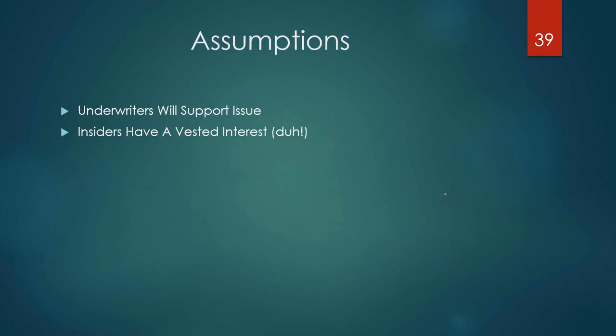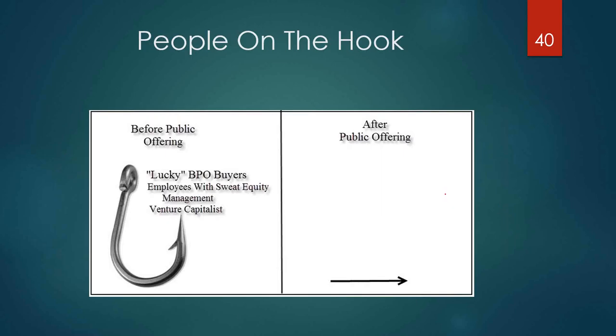Now, again, some assumptions: that the underwriter will support the issue and insiders have a vested interest, okay? There are some people in the IPO phase, like I said, the fortunate people I mentioned earlier. You might have some employees, some VCs, venture capitalists, and then obviously management. So there is some supply out there, but it's not like a stock where, let's say, a stock trades between $20 and $30 a share, drops down to about $10 a share, rallies up to about $50, and you see a little setup here.